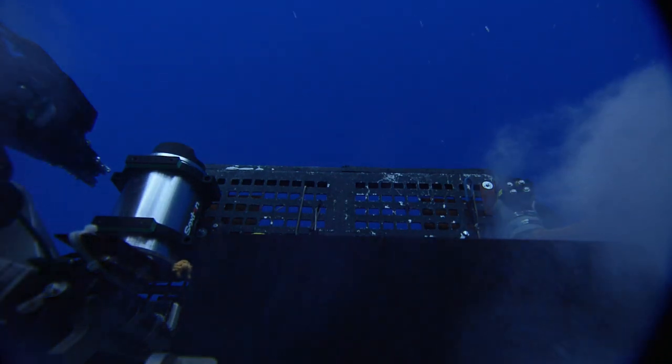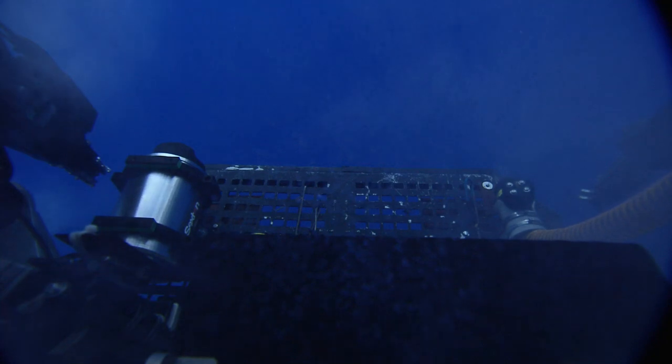Control van, Hercules at the surface, directly behind us. Fuel goal. Copy that.